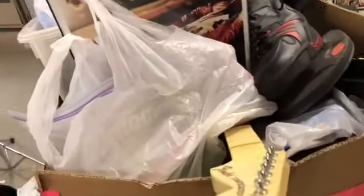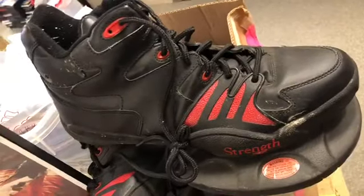Haven't looked this up. It was the Easton bat, and we had half price of $7 in it, so we have $3.50 in it. We picked up these strength shoes. These usually sell pretty well. We picked this up for $2 for the pair.